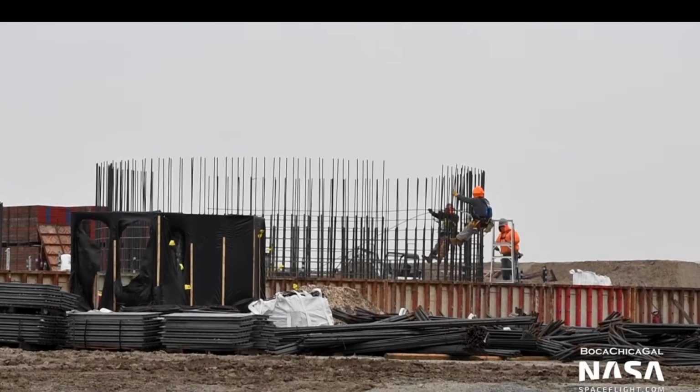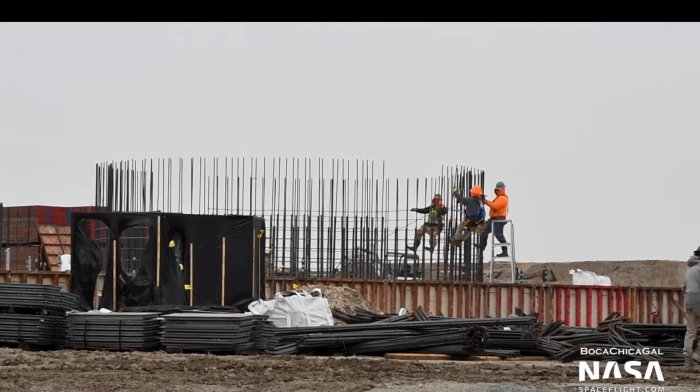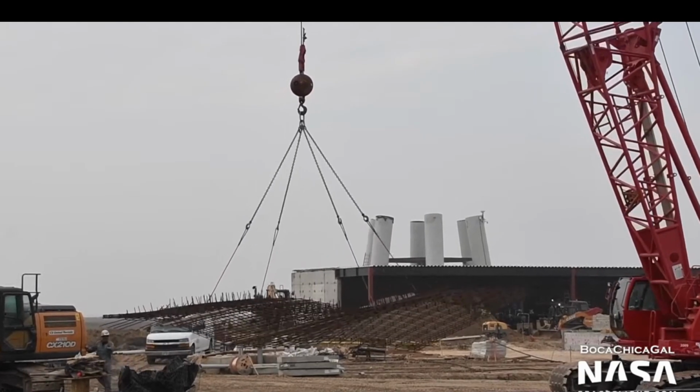Let's start with the orbital launch mount, because that's clearly the easiest one. SpaceX has been building an orbital launch facility over the past year and has ramped up the work on it in the last weeks. As we can see on the recent footage of Mary, made for NASASpaceflight, the orbital launch site is expanding quite a bit at the moment, with new parts, new foundations, and new buildings added to the launch site.